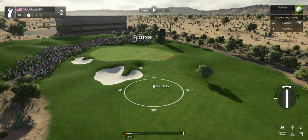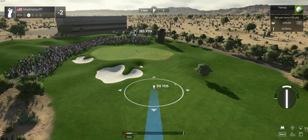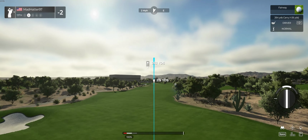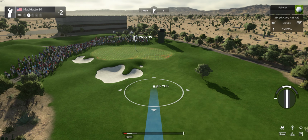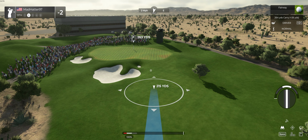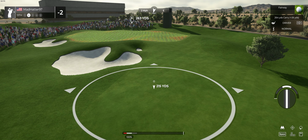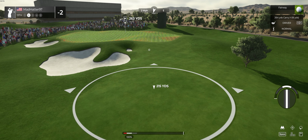Ooh. I think we're gonna take that driver down. I think we're gonna take that driver because she's gonna hit, bounce, and roll pretty good. Bounce and roll right over there. I'm gonna say maybe land over here. Or we could come over here, try and bounce.